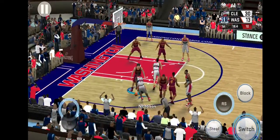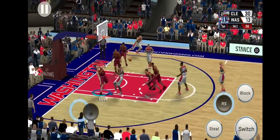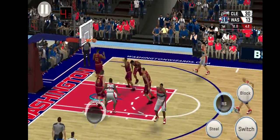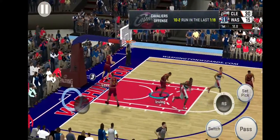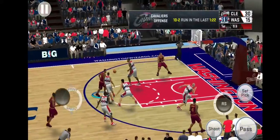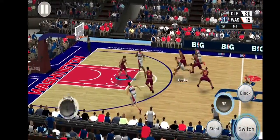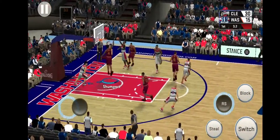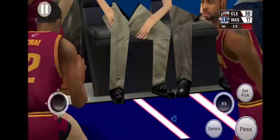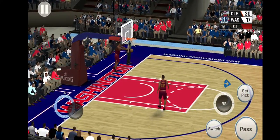Pass to Nichols. Blocked, to halt the run. And the layup is good. Here is Love. It's tipped. Here's Nicholson. That's good. Even with the D lurking, he made it look easy with the soft finger.